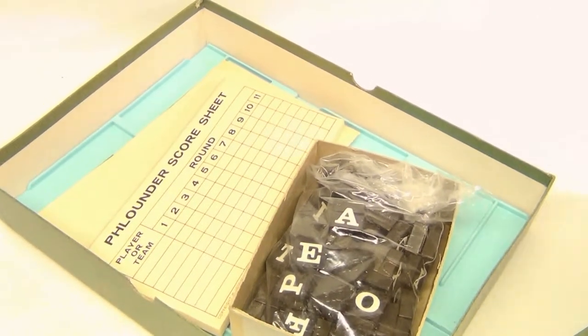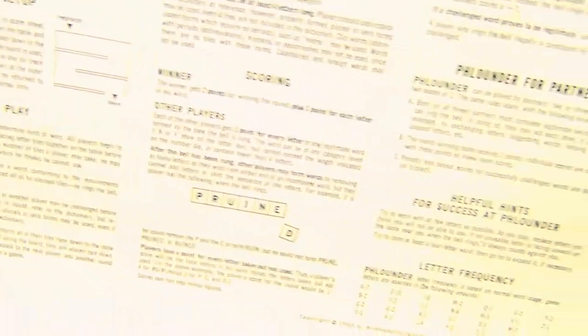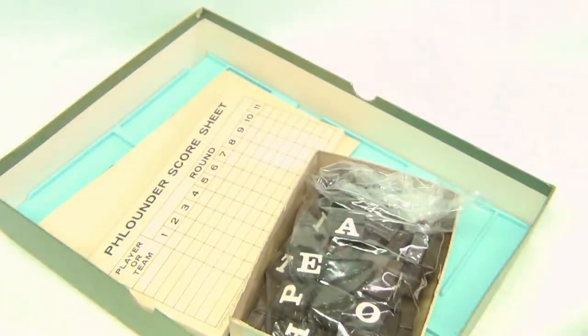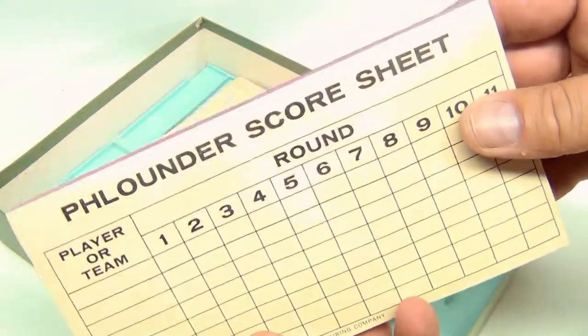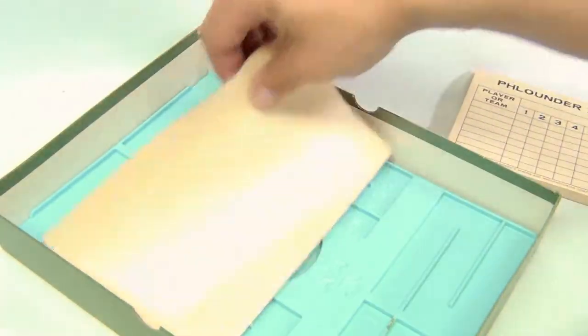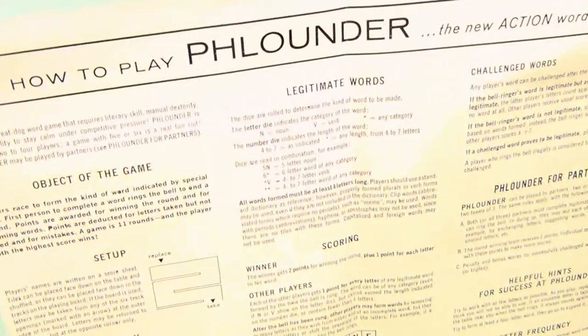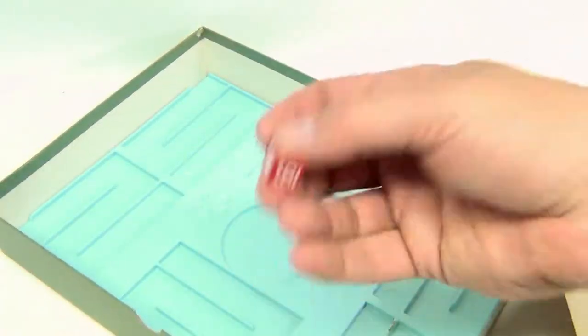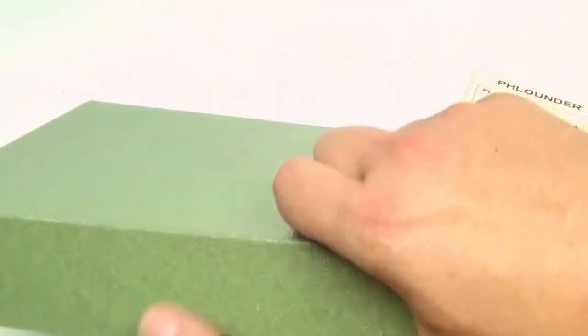I did want to point out that there's also instructions on the inside cover of this game, how to play Phlounder. So maybe we'll include a picture of that at some point. There's these game tiles. There's the Phlounder score sheet. There's this other Phlounder rules. And then the Phlounder dice. There's two die. They have stars and other things on them. And this game board, which comes out of here, it's kind of neat, kind of matches the back there, that green. And then the blue.